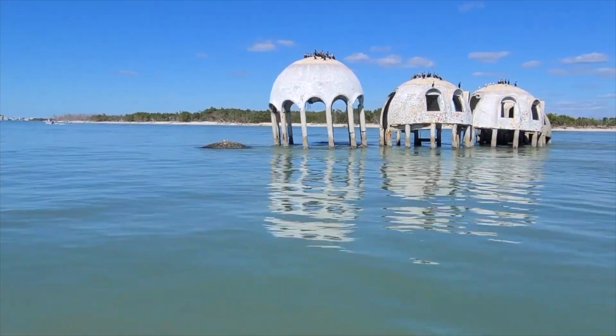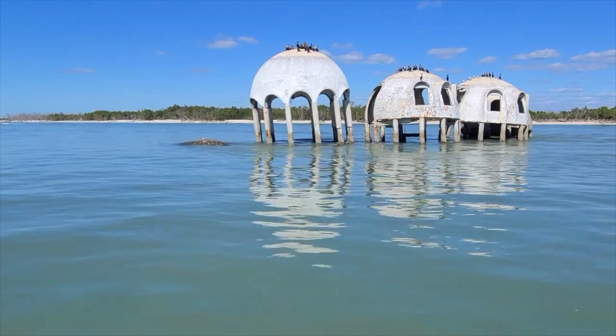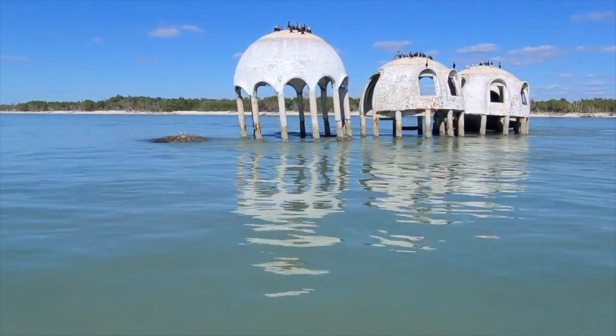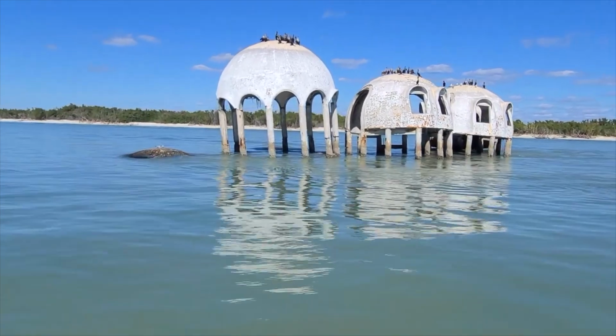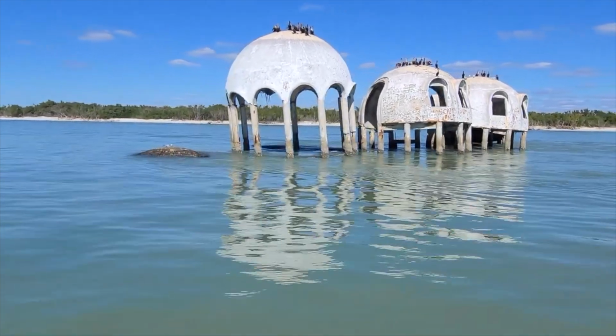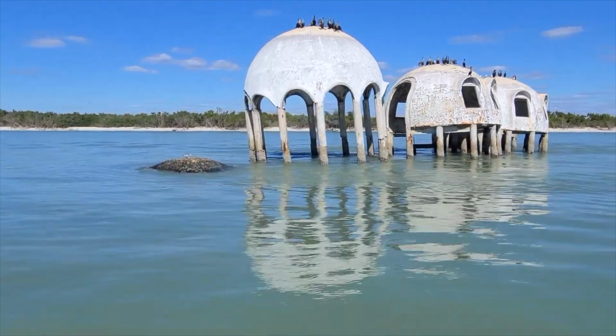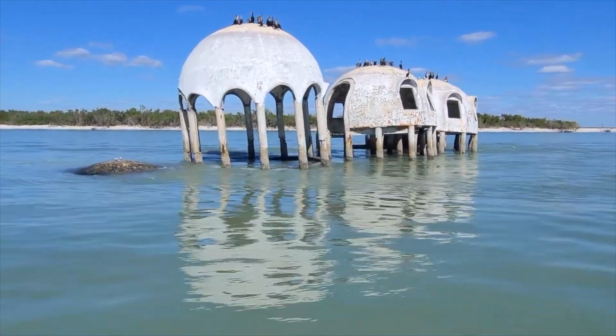What's also interesting is here at the big one, the tallest one, you can see a little bit of the wall that originally was there when these things were constructed. I bet this thing probably looked pretty beautiful. I've seen some photos online of what it used to look like. It would have been a pretty neat home at one point in time.